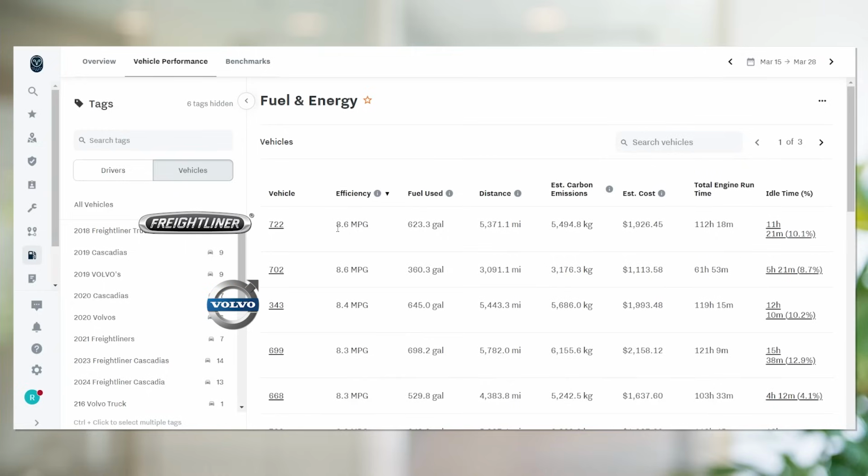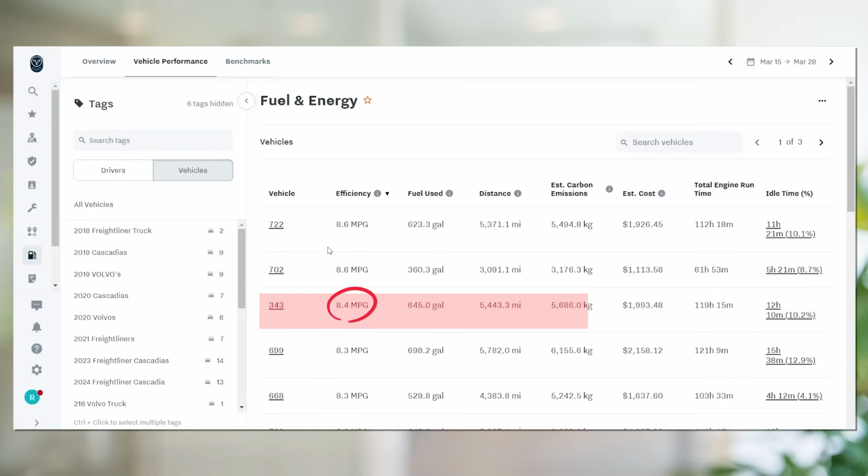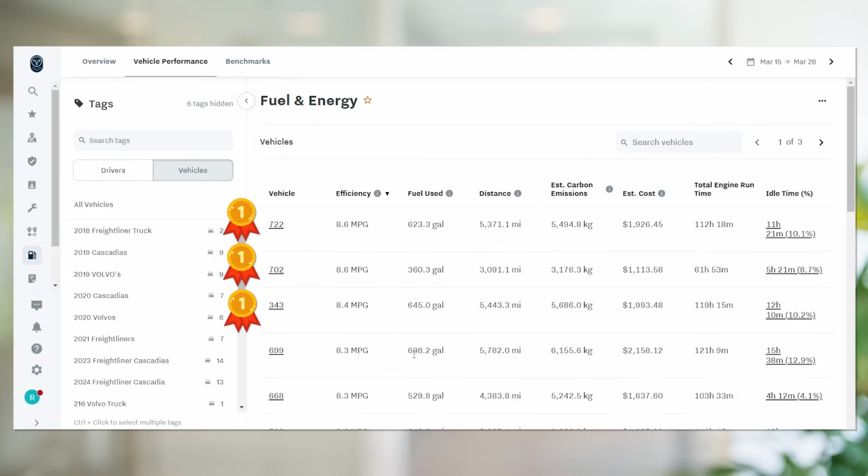So unit 343, you can see here, is at 8.4 miles per gallon. But from our top performing trucks, unit number 722 is 8.6 miles per gallon, unit number 702 is 8.6 miles per gallon, which is another Freightliner, followed by an 8.4, which is a Volvo. So our best performing trucks for the last 15 days are the 2 Cascadias, followed by a Volvo, followed by 3, 4, 5, 6, 7, 8 more Cascadias.